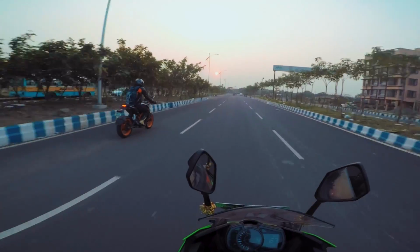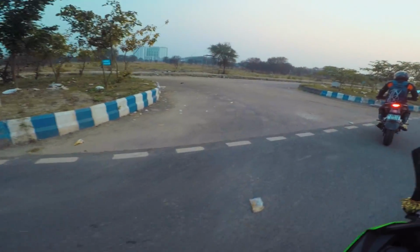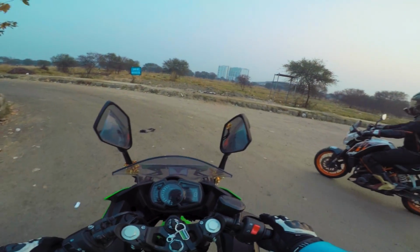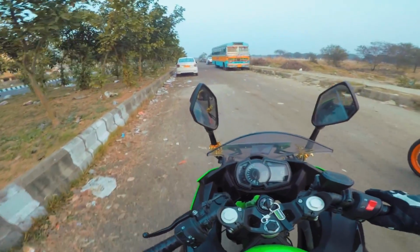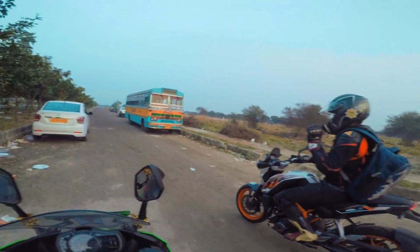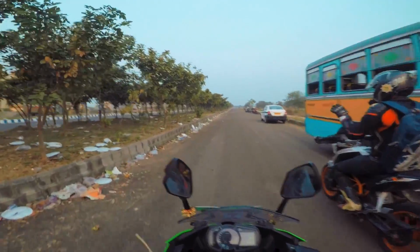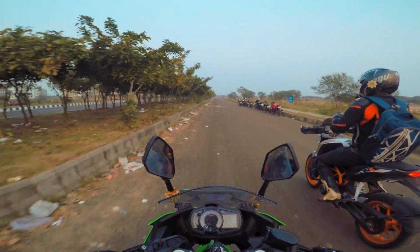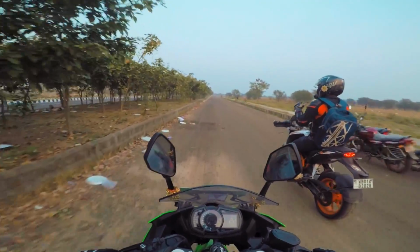So as we found out, the Duke initially always goes away, but the Ninja, once it goes to the higher RPM, the power really kicks in and it is faster. So that's settled. I probably did a slight misshift, but even with that, it's close. It's not that it's running away, but yeah, the Ninja is faster even on the lower RPM. So, I mean, not the lower, but rather the higher mid-range.